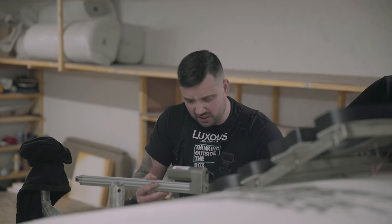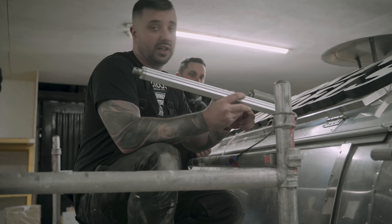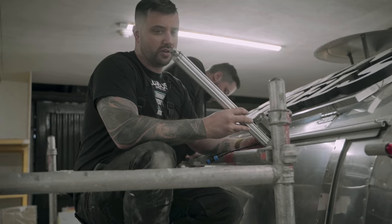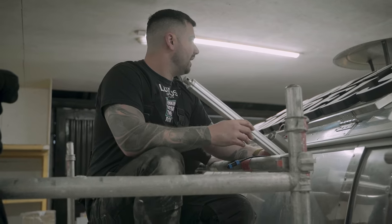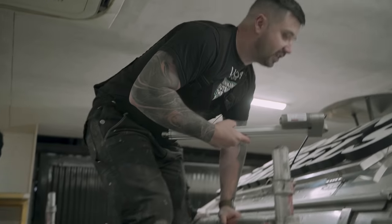These are pretty strong. These will lift, what, 150 kilo? 152 kilo each. The boys at Gimson Robotics, I've used them before. They're really, really good, and they came up with a system for us. So we're just going to look at a method of how we can mount it to the roof, A, so it's nice and strong, and B, so that it's weatherproof. So that's the plan for today.